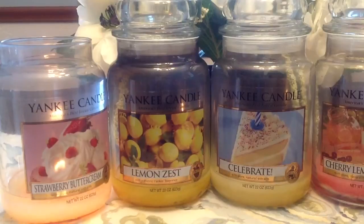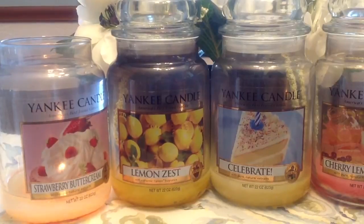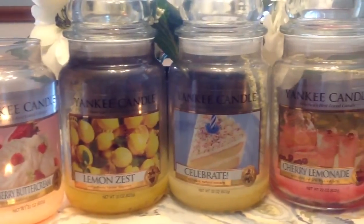So moving on to lemon zest. Now I did do a review with 3 of my lemon candles that I was burning this month, and those 3 were lemon zest, celebrate, and cherry lemonade. Actually, let me move this over a little bit so you can see all 3 of them. There we go.